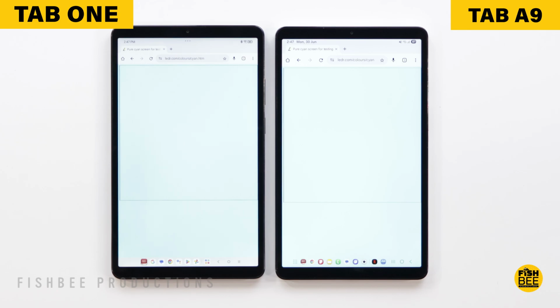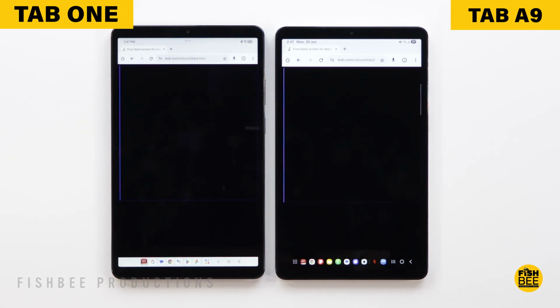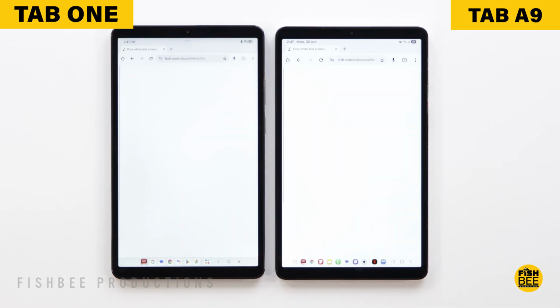Probably the best part is you can use both tablets pretty comfortably in one hand. Definitely a lot easier to handle than the iPad mini.